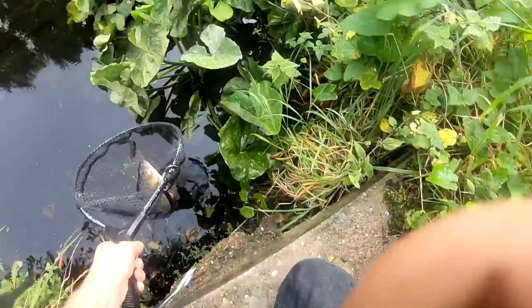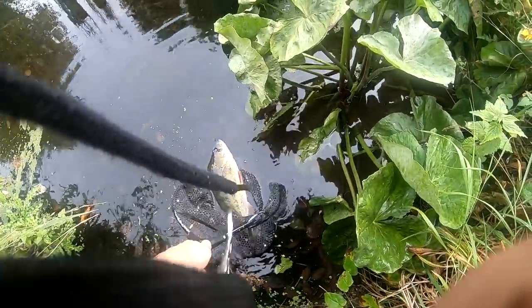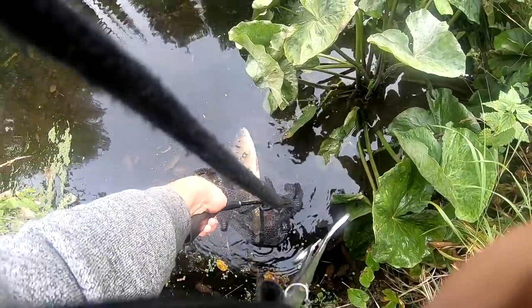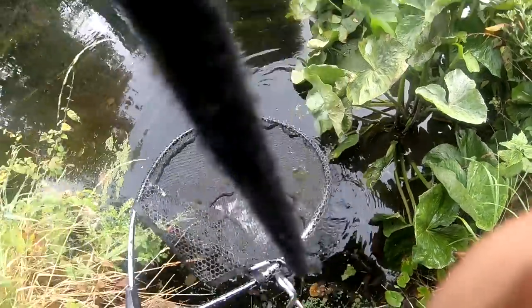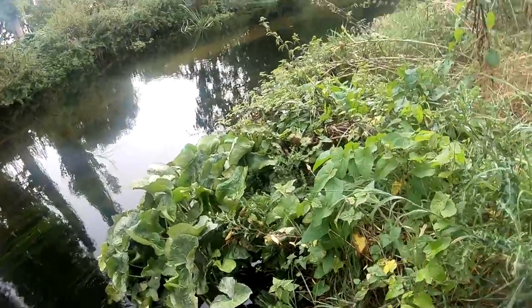Can't really do any fancy release, it's going to have to be in the net, but it's quite a steep bank. Beautiful fish though. There we go. It's off under the snag. Beautiful.